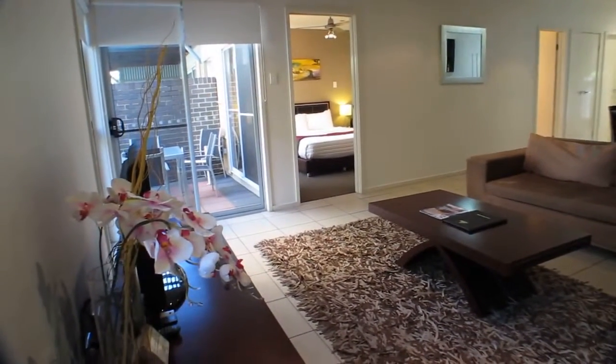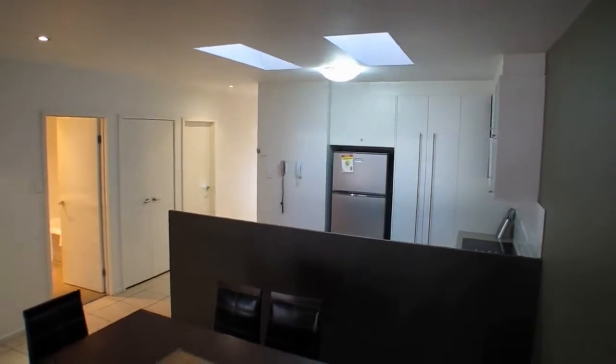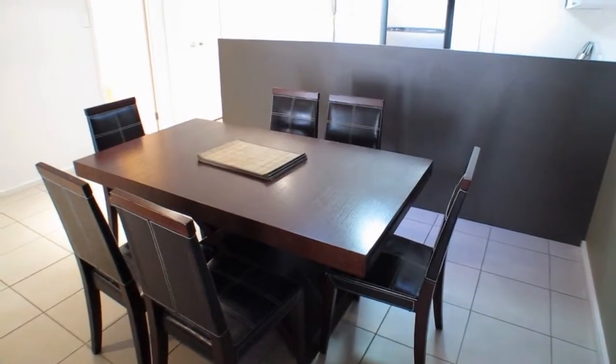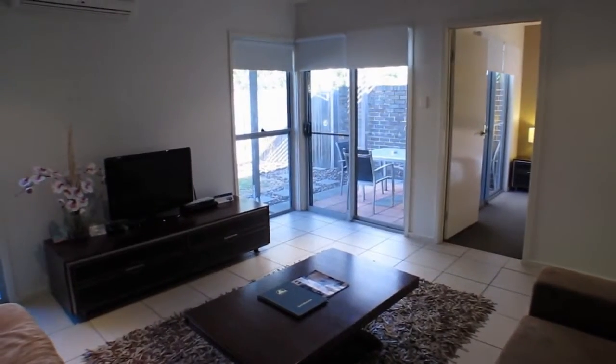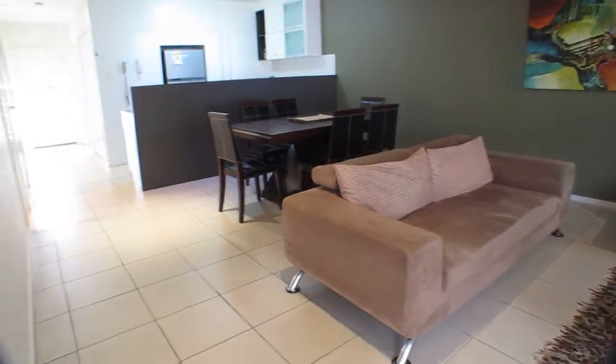Resort facilities at Quarterdecks include 24-hour on-site management, a tour desk, a main pool with water feature, separate spa pool, a sauna, spacious barbecue area, and plenty of sun lounge space.